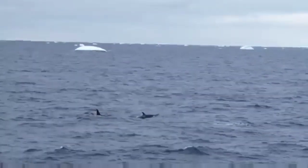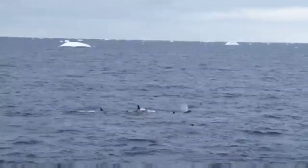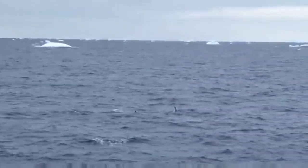Late last night, we were fortunate enough to come upon a pod of type A killer whales, and they had just completed a kill and were feeding on a minke whale.